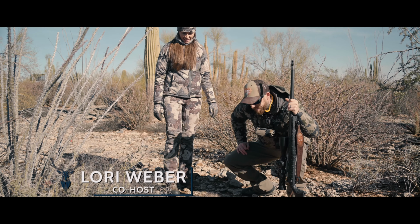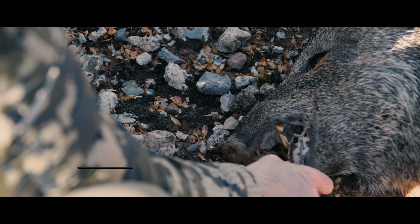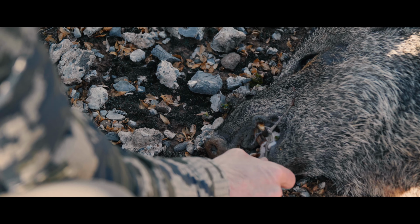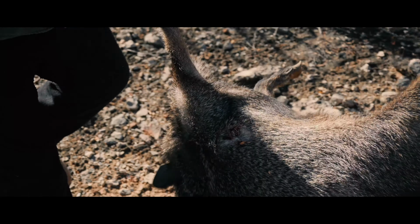Oh my gosh. What do you think, Lori? I can't believe you got him. There's so much brush and it's so thick and he's just running around. The fact that you even got him. Have javelina tacos.